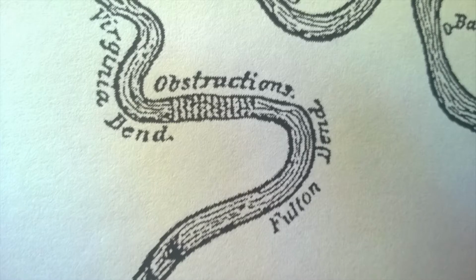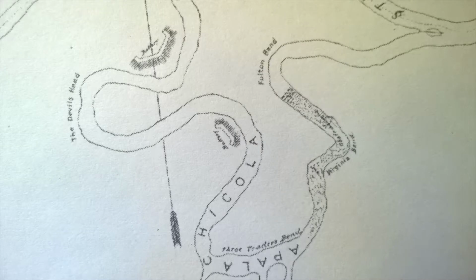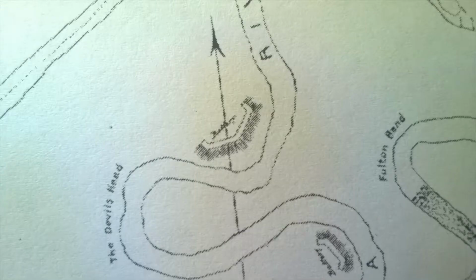Those obstructions were located at a place called the Narrows, where they were guarded by two batteries of heavy Confederate cannon. They were designed to stop Union warships from coming upstream beyond that point, but their presence in the channel had prevented the Chattahoochee from reaching the open sea.